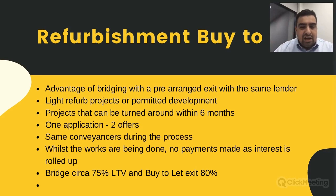So the advantage is that you do one application to the lender, you'll get one offer for the bridging element of it, and then one offer for the term mortgage. And again, you can use the same lawyers during the same process. So we can just walk through and tell you how it works. Whilst you are doing the works, and you may want to buy a property and convert it into a HMO, for example, which is the case study that I'm coming to in a moment.